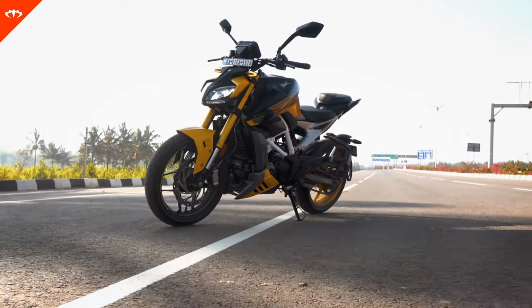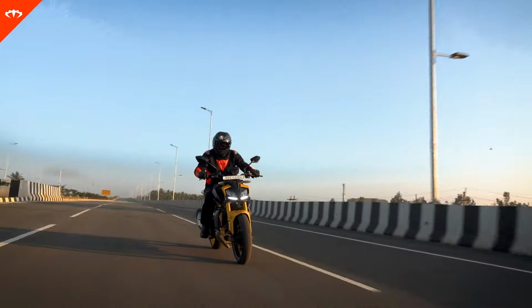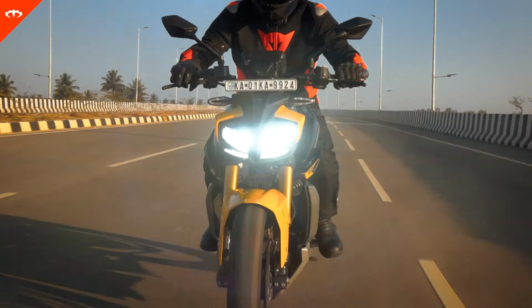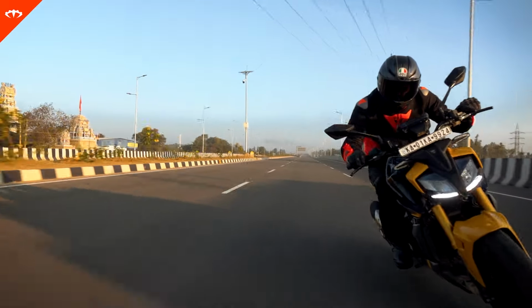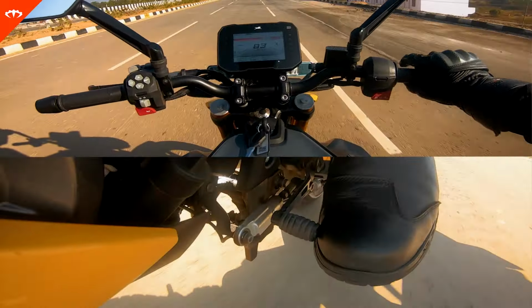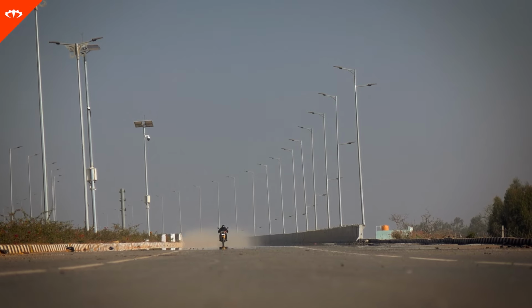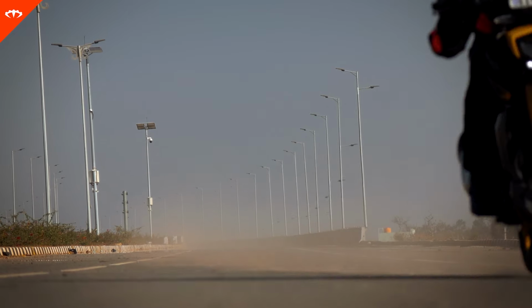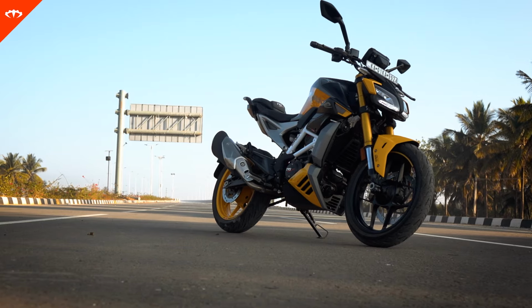So getting to the Apache RTR 310. The version which we rode is the one with the quick shifter. It's a bi-directional quick shifter. It's the beautiful yellow color.